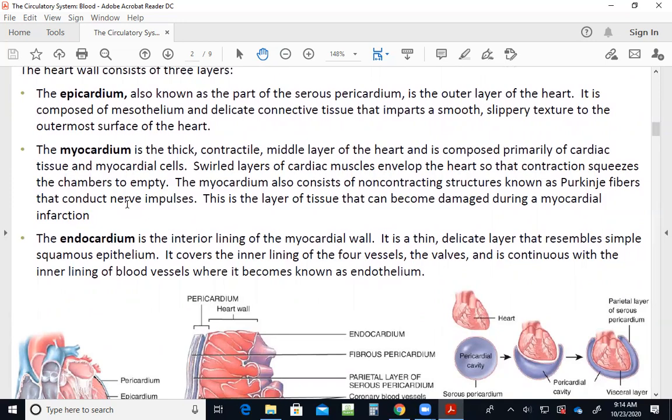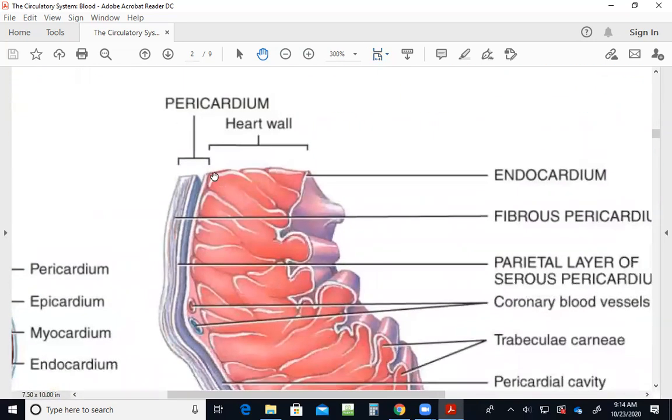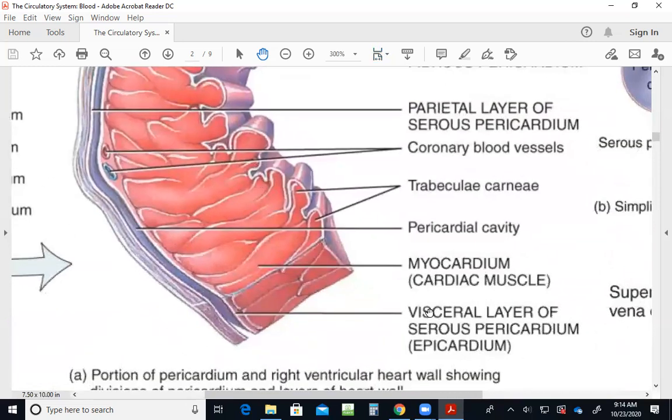Okay, let's talk about the three layers of the heart wall. I've already mentioned the epicardium is also known as the serous pericardium, the outer layer of the heart, made up of mesothelium, which is a form of epithelial tissue. Also delicate connective tissue, which imparts a smooth, slippery texture to the outermost surface of our heart. Looking at our figure here, you can see the thin white line right there. That's the visceral layer of the serous pericardium, or in parentheses, the epicardium.